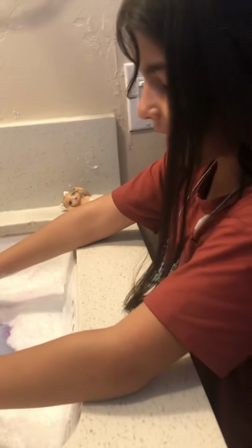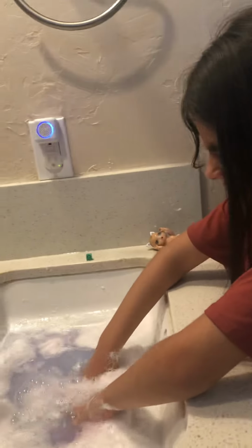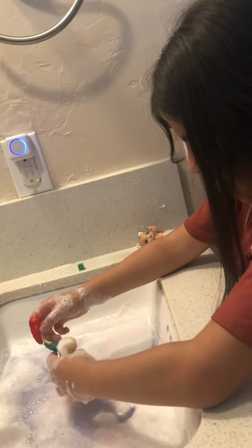I need to close my eyes and try to find it. What's this? Ooh, I got two. We rinse them. Got this mermaid, and I got this girl. So now I need to close my eyes. Oh, I can't hit the bath bomb. Ooh! Who's that? Ariel.